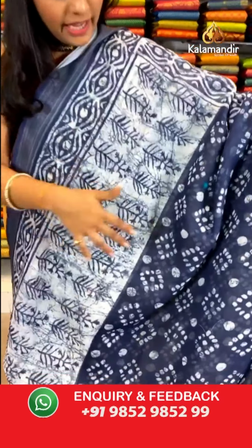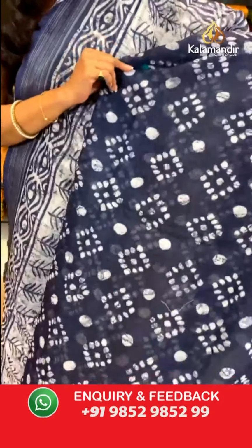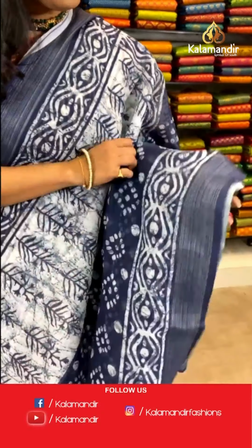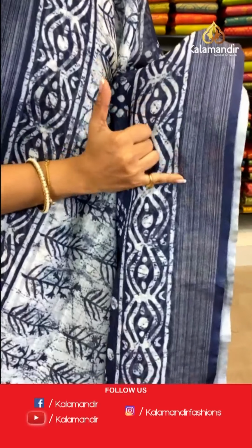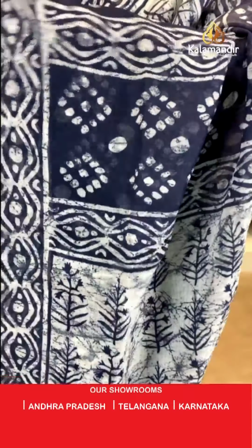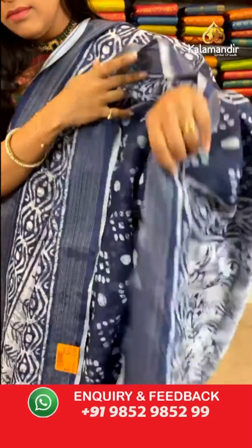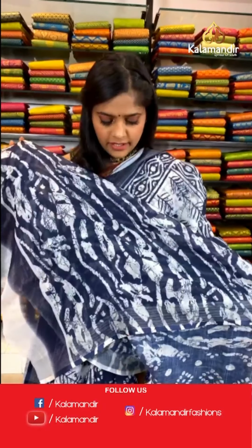Lovely, beautiful color, blue with a combination of white. Check it out, white and blue combination with ikat print on the entire body of the sari. And then have a look at the border. Border is completely covered with silver zari lines. There we have printed pallu to go with this sari along with tassels at the bottom. And blouse piece is similar to the body only. It's all ikat print only. Again, similar color. Let's check out the pricing details.